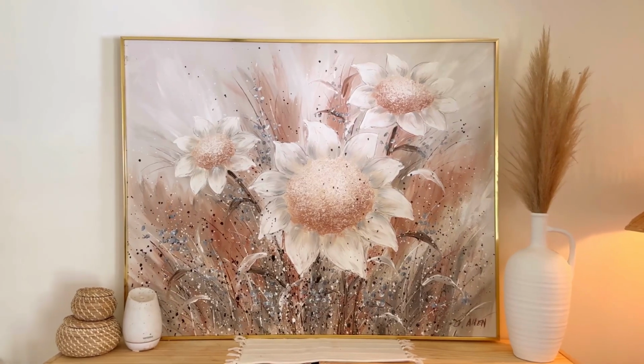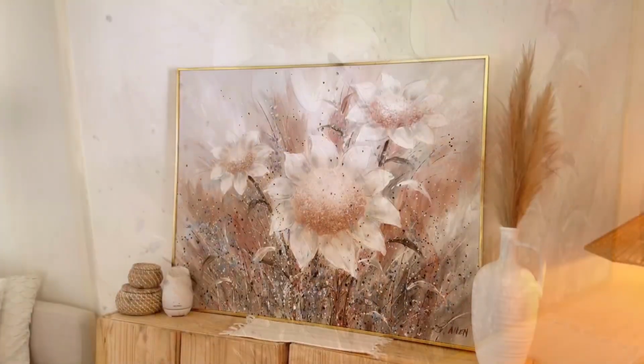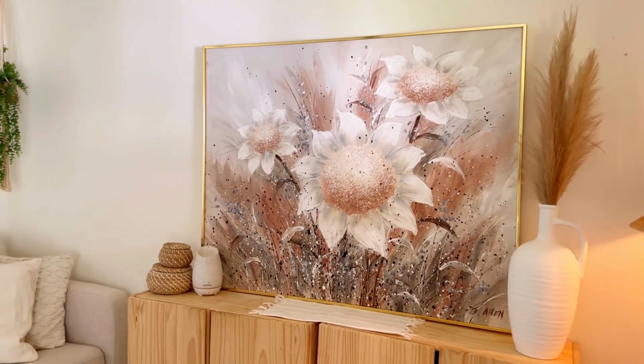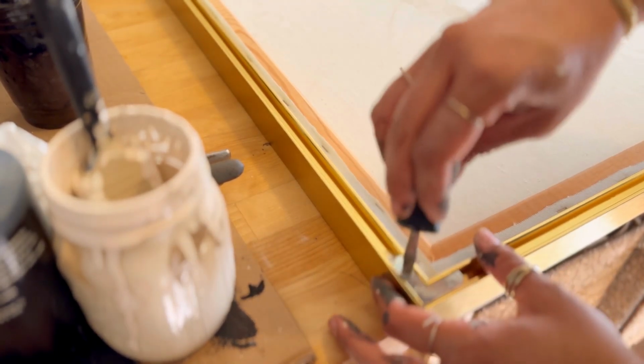And last up, we have this extra large framed canvas. Large art can be super expensive, and I love working on canvas, and that it had a frame just makes it look way more polished. So that's why I snagged this one.